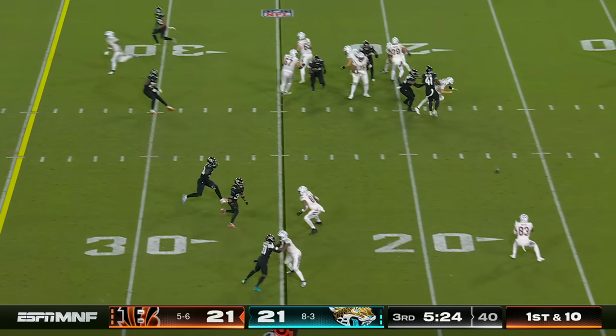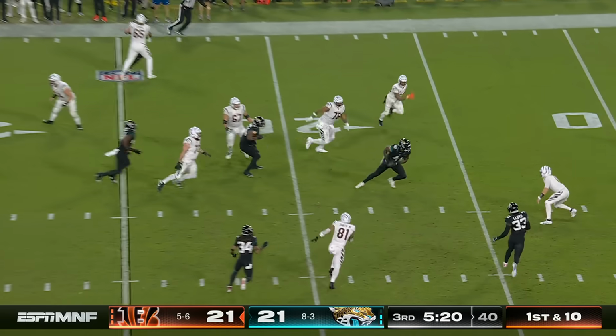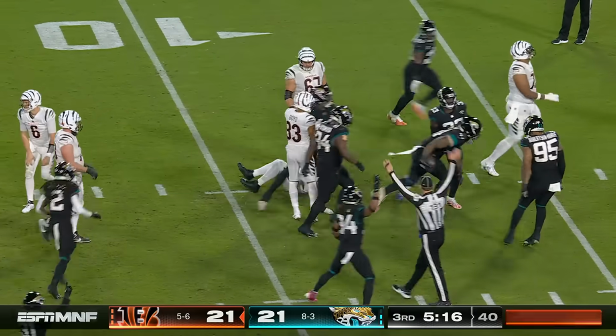From the 25, this is Boyd. That's behind the line of scrimmage. He's looking to throw, and he throws a pick. Intercepted by Josh Allen.